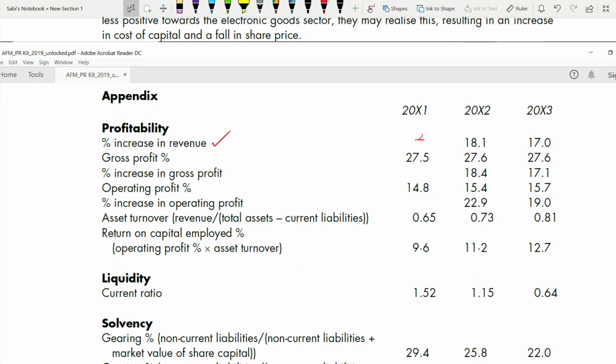Please, whenever it's an increase only, you will not have it for 2001, but when it's a gross profit margin percentage, you will have it for all the 3 years. Gross profit percentage is gross profit divided by sales. So that's also easy. I'm not going to show how. Just check yourself whether you're getting these figures. Percentage increase in gross profit, that also you can work out like how we did for sales. From 1 year to the next year, you just compare.